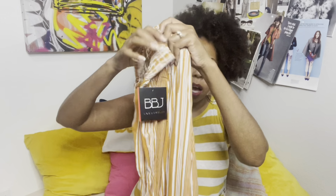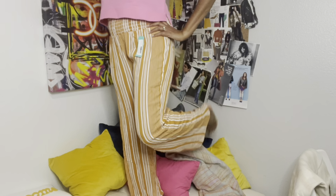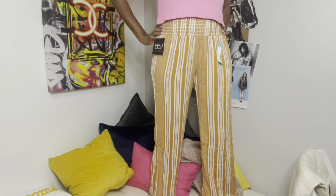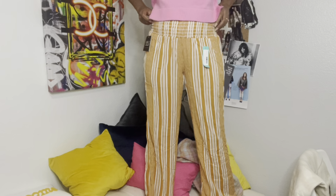All right, let's get into the box. The first thing that I'm going to be showing you are the Marjorie printed wide leg pant by Boom Boom Jeans. They're calling the color cognac. It's a stripe, and they sent them to me in a large. I thought these pants were really comfortable. They're definitely long enough, so if you are on the petite side, be warned about that.